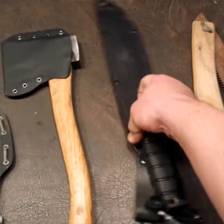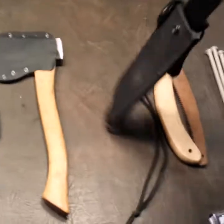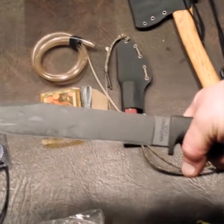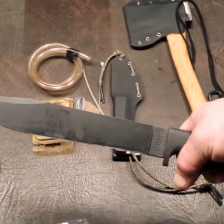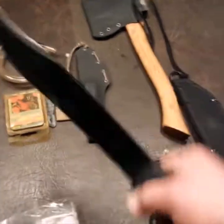My Ontario, yeah. This is a fantastic knife. I love this knife. This thing's fantastic, man. I'll go through like 3-inch saplings, just take them down in 1 or 2 smacks, it's done. These are like my utility. Crazy, crazy sharp.